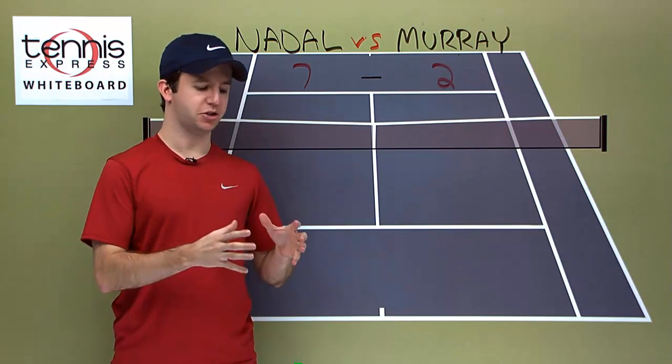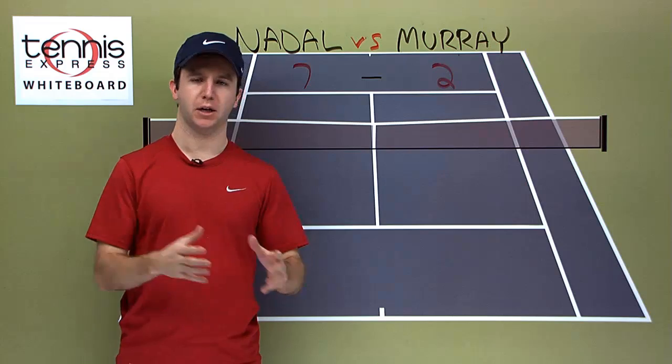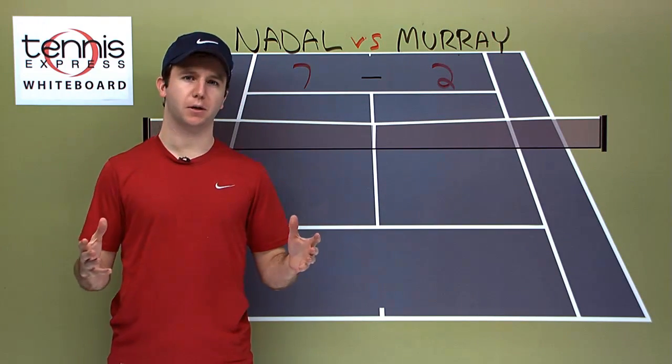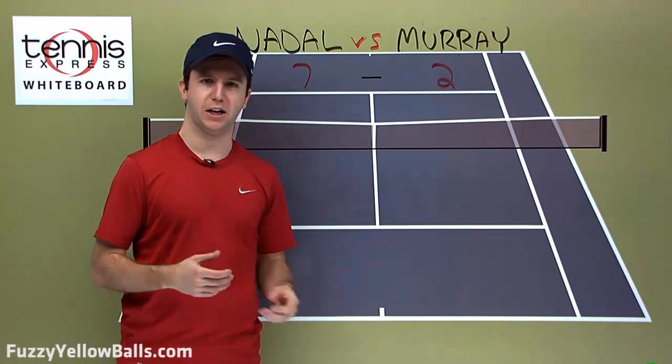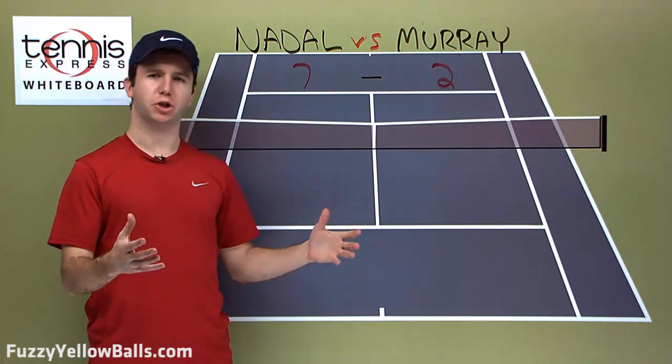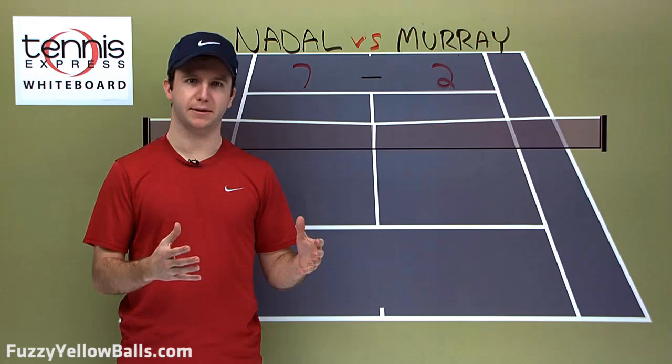Hands down, this is the most exciting matchup of the tournament thus far. And these two players have a little bit of history. Nadal holds a 7-2 advantage over Murray. But we're not really sure where Nadal's game is right now.